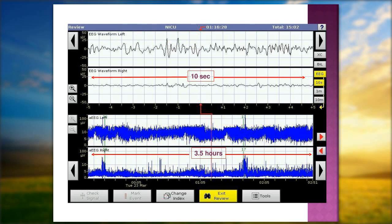So here's a quick screenshot of what aEEG looks like, and this is from a BrainZ device. This is basically showing you 10 seconds of EEG. So this is the raw, regular EEG that our neurologists and neurophysiologists would read. And at the bottom half is a 3.5-hour trend of that EEG. So it's basically compressing that and showing us, on a scale from 0 to 100, separating the left hemisphere from the right hemisphere, the overall voltage of the baby's brain. We look at the minimum edge of the blue band and the maximum edge of the blue band, the bottom and top margins, and that gives us a reflection of the overall strength of the baby's brain.